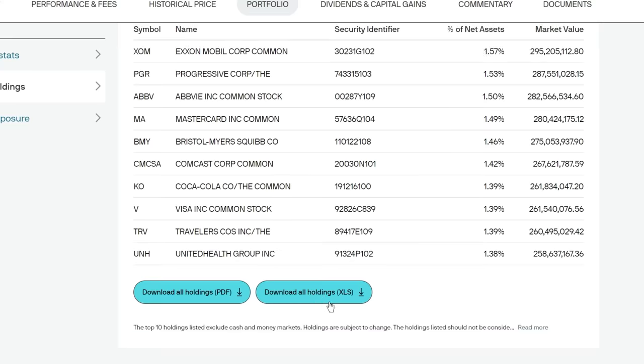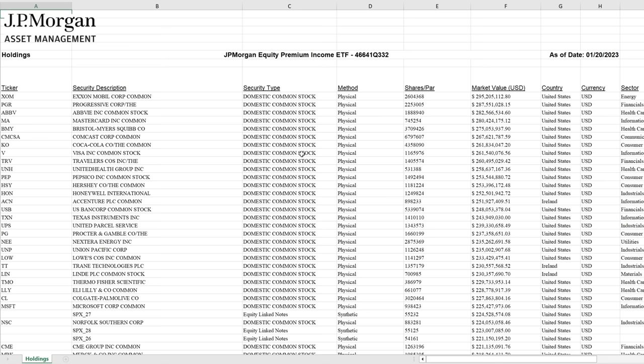We can come down here and select, hey, I want to download all the holdings so we can see what it actually looks like. And when you open the actual JEPI list of holdings, this is the breakdown of the investments that you get. And looking at this, there is definitely information overload, not really sure what we're looking at here. And that's definitely not good enough for me, which means it's not good enough for you either.